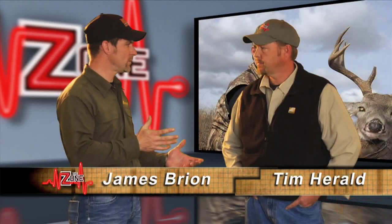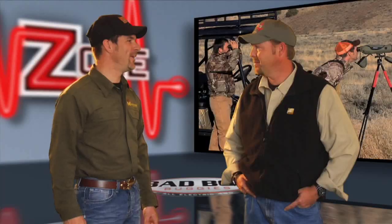Tim, I always thought judging Coues deer would really be tough, but I guess because they're so small, the proportion between antler and body make it like judging any other whitetail. Yeah, a big whitetail is a big whitetail, whether that's an Iowa or Sonora Coues. One animal I have a really hard time judging are pronghorns. You got any tips for me on how to judge those guys? Yeah, I do. Take Robert Hanman with you.